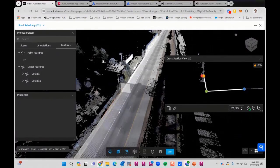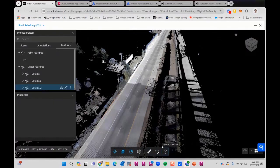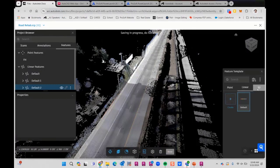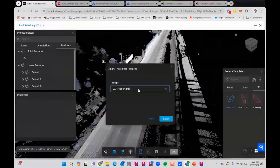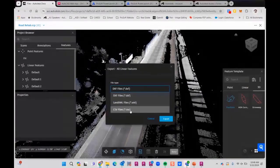So just wanted to show that real quick. This came out last year, but these enhanced options came out recently. Pretty cool, I thought. And then that just all exports out to a DXF or an XML or a CSV if they're points, and you bring that into Civil. Pretty straightforward.